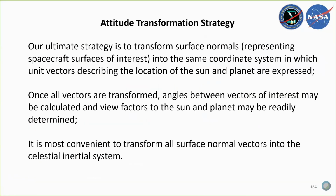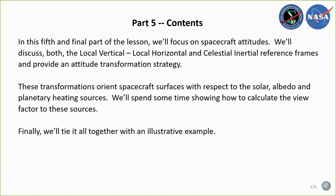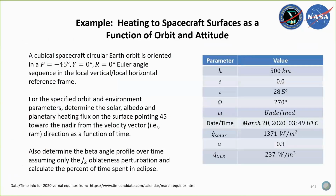And I see one other from Pune in India asking, why do we take the view factor to the central body and not from the central body to the orbiting body in the calculations? Is this due to dealing with the flux per unit area? Exactly. It's exactly right. That's an excellent question. As engineers, when we get an environments document, we usually get it specified for us what the fluxes are from the planet. So if I know the planet is giving off 237 watts per square meter in outgoing long wave radiation, then what I need to do is determine how well my plate or my spacecraft surface can see that. So that's exactly the reason why you take the view factor from the surface to the planet.